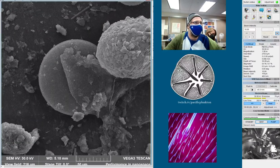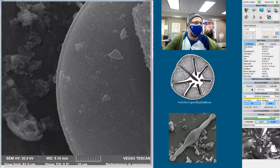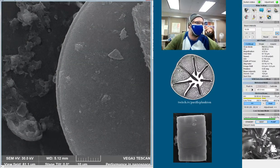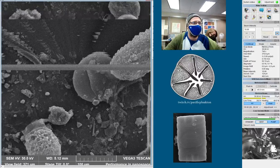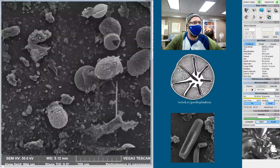I suspect that this is actually a death balloon. I don't think that's a diatom. I think that is one of the Noctilucta, and I think that the Noctilucta have a little furrow that runs around the outside. I don't see the normal skeletal material, and I think maybe that's because it's one of those things.